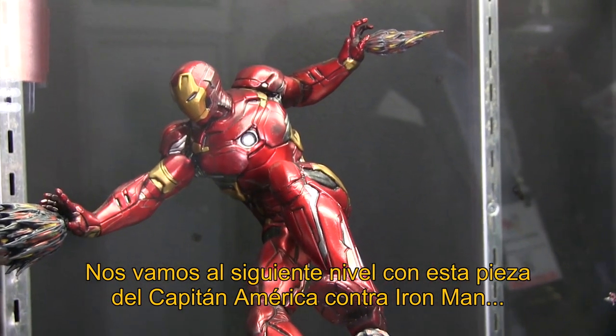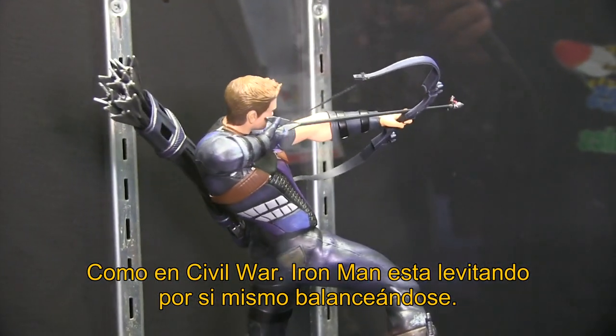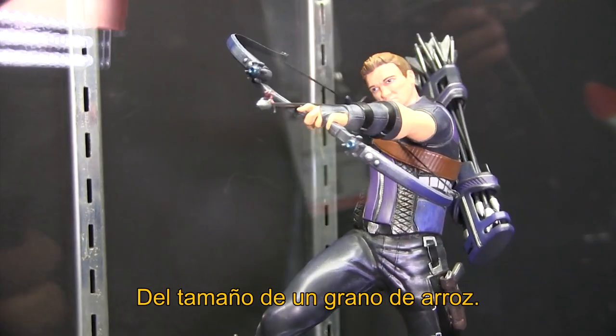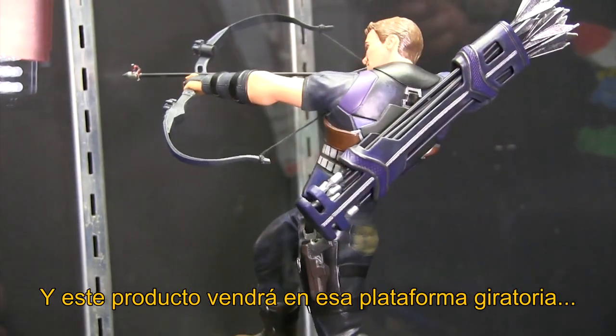That's Cap and Iron Man fighting as they did in Civil War. And Iron Man is actually levitating over there on his balance. And there's Hawkeye, and he is actually right there. Ant-Man is on the end of that arrow, a tiny little figure about the size of a grain of rice. And that product will come on that rotating turntable like that.